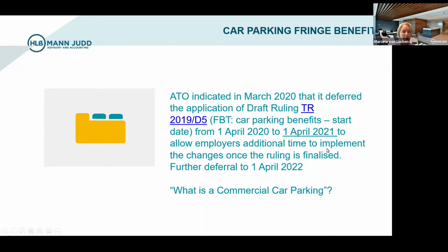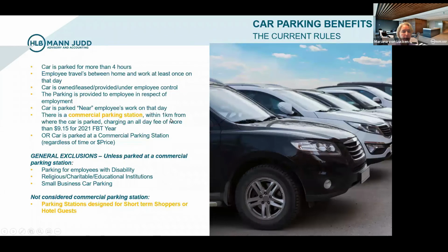So what's a commercial car parking spot? Well, if you do read the legislation, if you're ever interested, it goes through what is a car parking, and it talks about 4 hours. One of the things it mainly mentions is that there is a commercial parking station within a 1 kilometre radius of where your car is parked. So I'm in the city, I've got car parking here. It's not a commercial car parking station, but within 1 kilometre, I have car parking stations. And within that 1 kilometre, some of them have different fees. Most of the time in the city, I'm going to be caught, right?